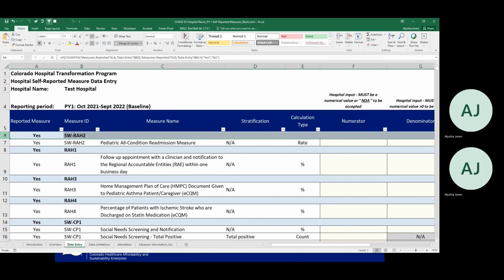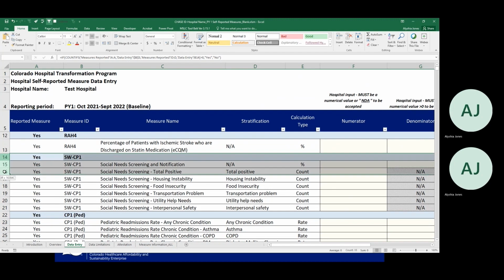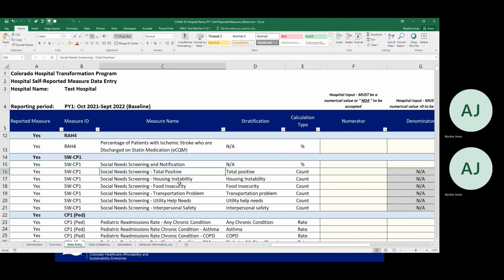Each measure has a header that's in this blue color, and then the body here. And this is helpful specifically for measures that have multiple parts. As you can see here with statewide CP1, you've got your header for the measure in its entirety, and then you've got each component where you've got your rolled up numerator and denominator for social needs screening and notification, and then each type of those screens for total positive, housing instability, food insecurity, transportation problem, utility help needs, and interpersonal safety.